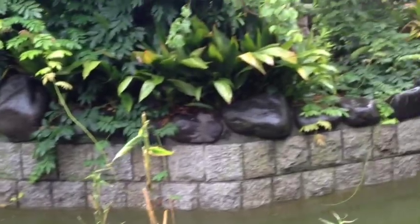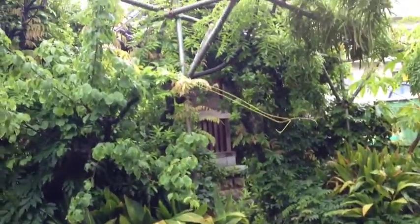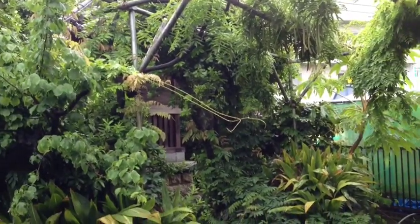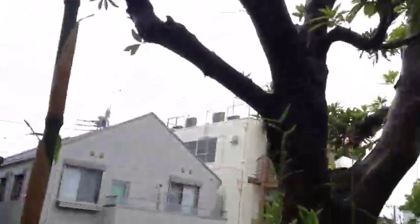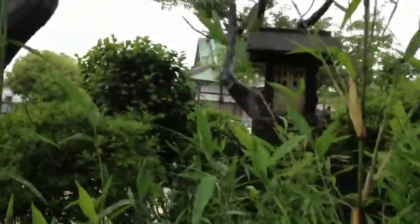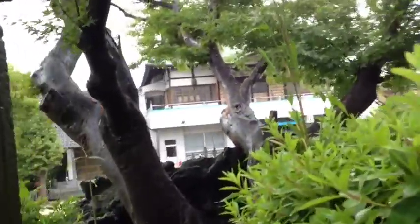There's a little moat around here, and it's all closed off, but there is another shrine in there. I like this. So I guess we're just going to have to take the back route up to the top of this jinja and see what it's like up here at the top when we're here.